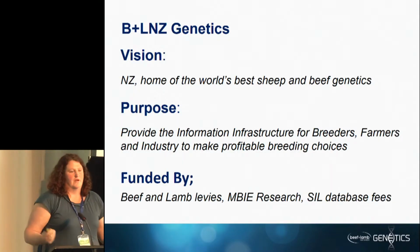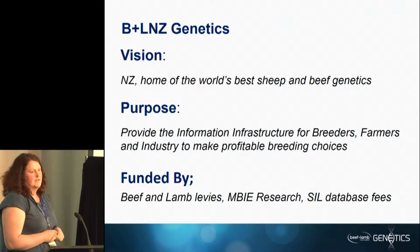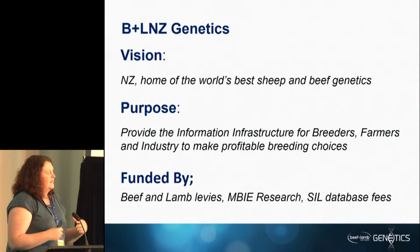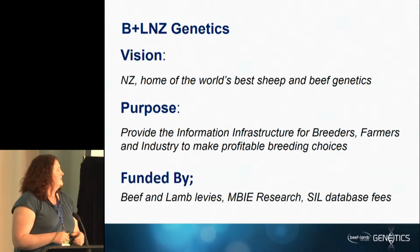Our vision, or the reason why we exist, is we're here to be the world's best sheep and beef genetics. That's our aim. And our role in this industry is to provide that information and infrastructure for breeders and farmers to make the industry more profitable and making the most profitable breeding choices.